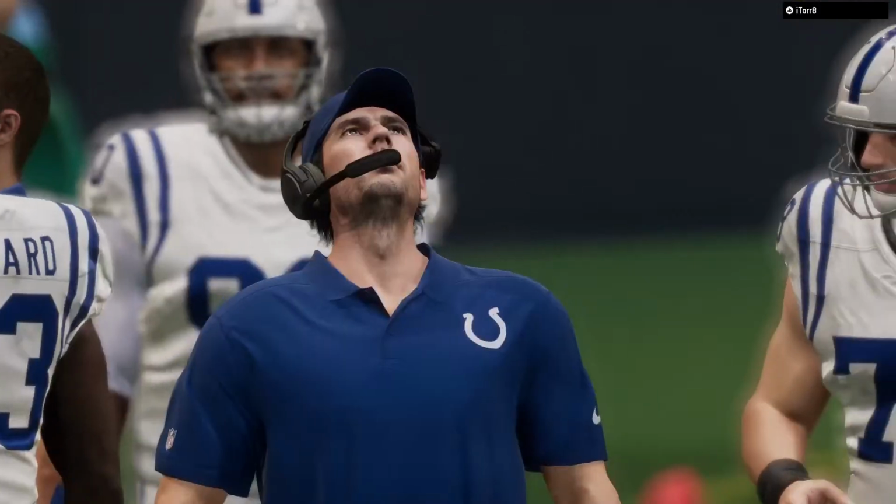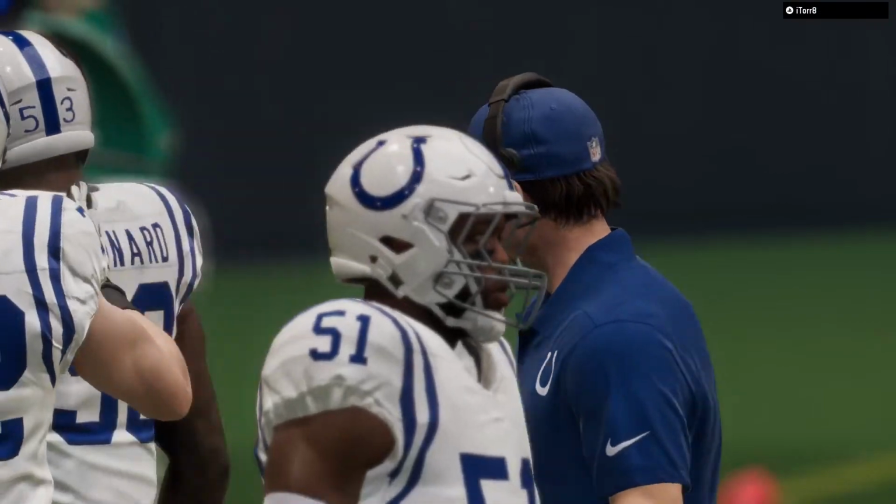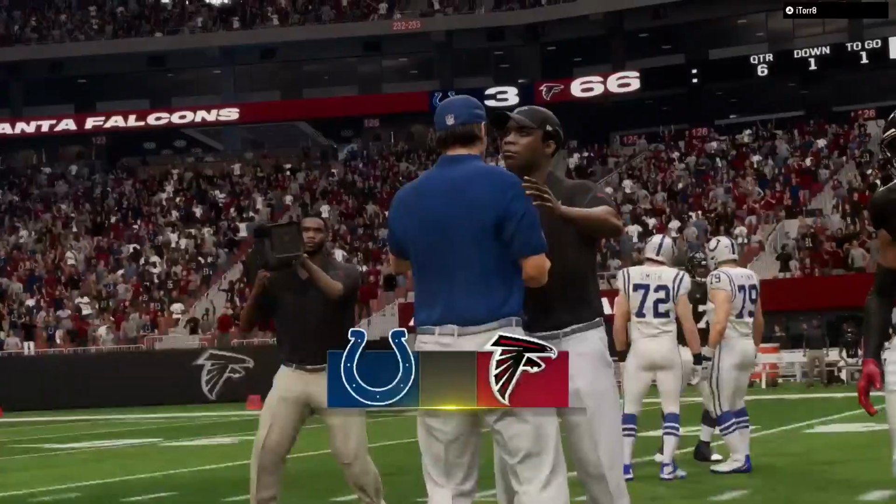And as this defense walks off the field, they can do so with their heads held high. What a performance by the offense, too. I mean, really, Charles, just complete domination on both sides of the football.